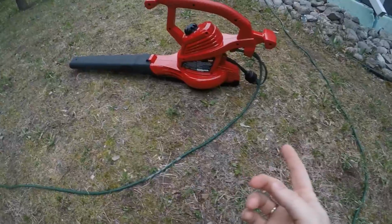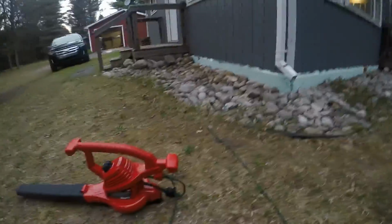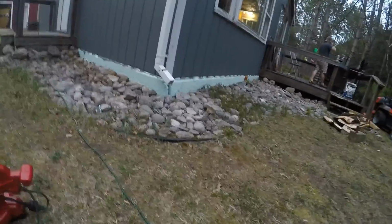It does have a plug on it, but for as much as I have been able to get done already with this little thing, I am shocked. It was $70 compared to the Milwaukee, which was $160. It does come with a chopper and a bagger, so if you want to bag up your leaves, you totally can. We have all of these rocks around the cabin, so I could suck the leaves up from the rocks and mulch them, but since we have the woods out there, I just blew them all out to the woods, and it worked out really well.